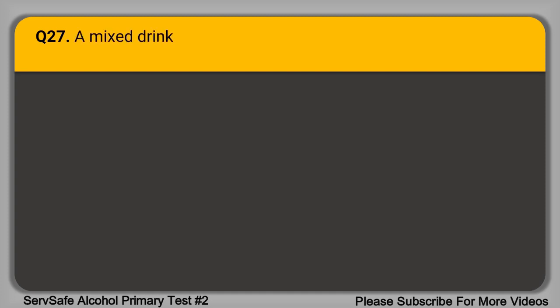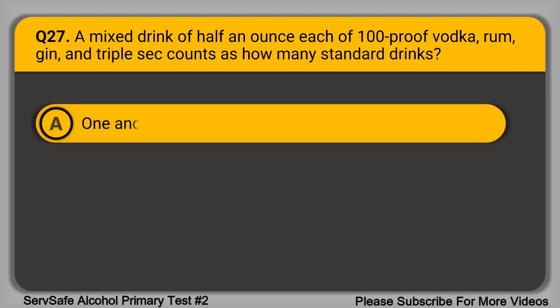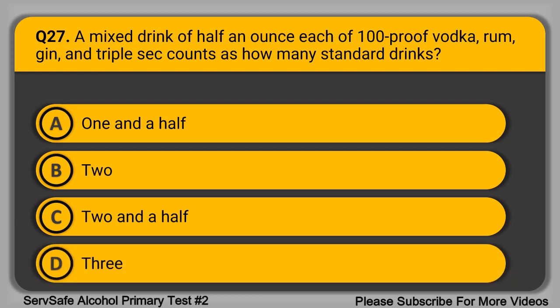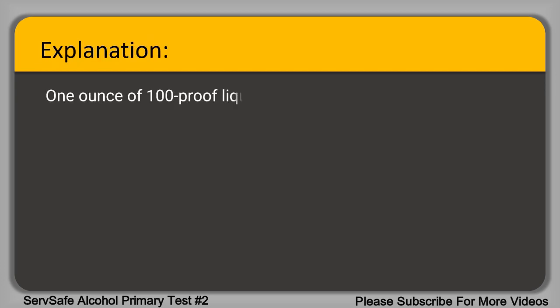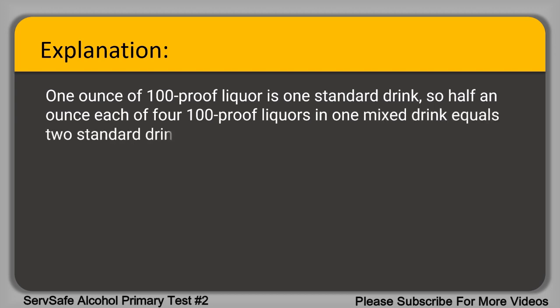Question 27. A mixed drink of half an ounce each of 100 proof vodka, rum, gin, and triple sec counts as how many standard drinks? A. 1.5. B. 2. C. 2.5. D. 3. And the correct answer is option B. 2. 1 ounce of 100 proof liquor is one standard drink. So, half an ounce each of four 100 proof liquors in one mixed drink equals two standard drinks.